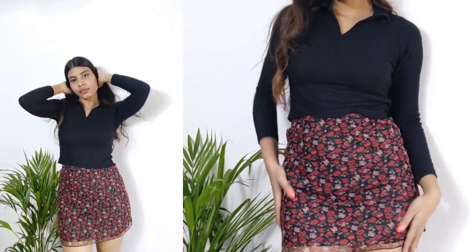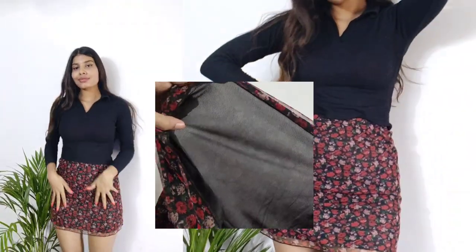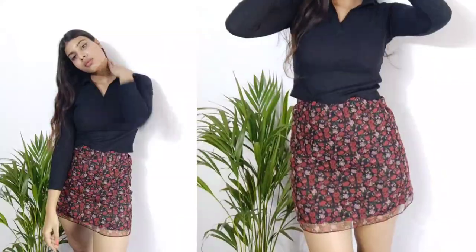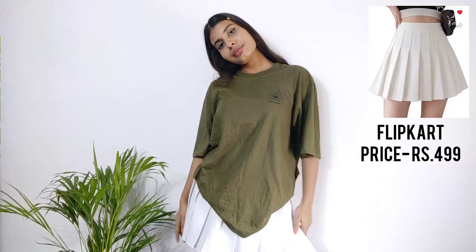You guys can see this skirt is looking very pretty, but this one is see-through. So I'm not sure about this skirt ki main ise rakhu ya nahi, but the print, the color, everything is so cute, guys. Look at the color. It has red, black and baby pink color, and the print is also really cute. It has rose prints, so I love the print. And I got this for Rs.448.